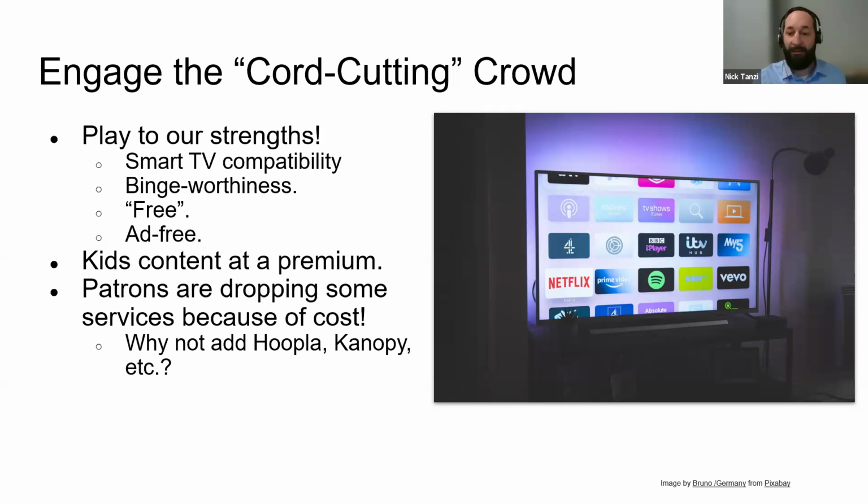Our services, things like Canopy, for example, or Smart TV compatible, the Snap. When I look at things like Hoopla, we have a back catalog. We have multiple seasons of a show. So it has that binge worthiness that we know was one of the things that people seek out in a streaming service. We're free, and I put free in quotations because, of course, we're tax supported. But the fact that somebody can get stuff at no additional cost at a time when half of Americans are typically picking what service they're about to drop as part of that juggling act, that's advantageous for us.